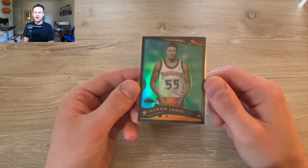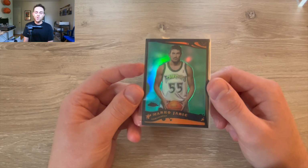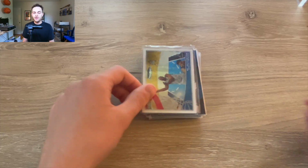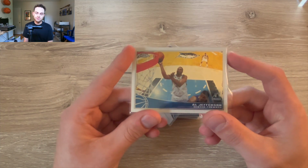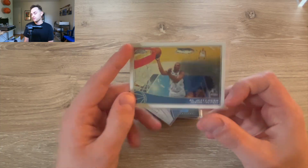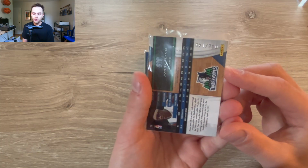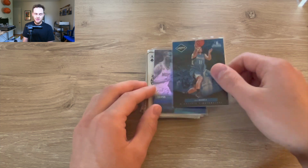But Marco Jaric right here on the Topps Chrome Black from, I think that's '05, I want to say actually. '05 right there. And then we had Al Jefferson on the last year of Topps Chrome '09. These ones are numbered out of 999. So I always love getting some Wolves from that set. Johnny Flynn right here, numbered out of 149. Can't beat it. Just a cool card for a Wolves fan.